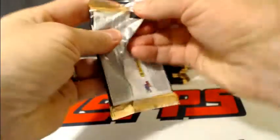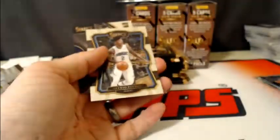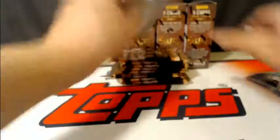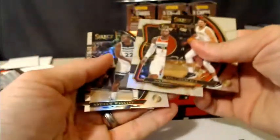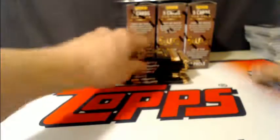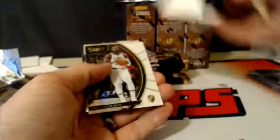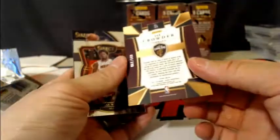Select with authority, Shaquille O'Neal. Ricky Rubio for the Jazz. John Wall, Andrew Wiggins, Jayson Tatum auto. Rookie. We have a Jae Crowder, numbered to 149, going out to the Cavs.